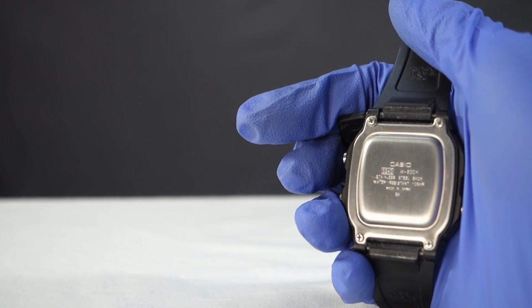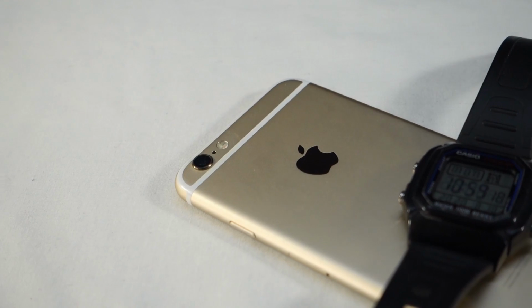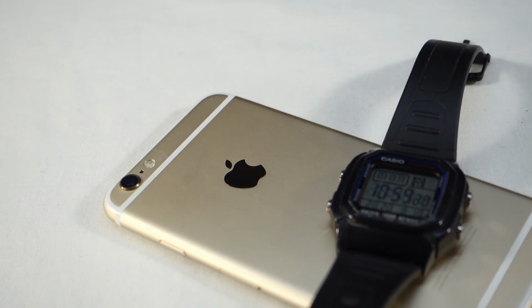I think Casio watches are a really interesting part of the history of electronics in general. A shot of an ordinary watch next to a sleek, golden, mint-condition iPhone. This watch, like the Hilux, shares many traits that make it ideal for use in many different situations.